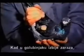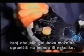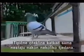When the infection is present on the loft, the number of pigeons affected can limit itself to one or a few. These typical swellings sometimes disappear spontaneously after a few weeks.